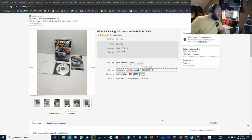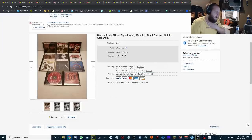These NASCAR big box games, I picked up a lot of these a while back at I think $3 a piece, and somebody overseas bought 4 or 5 of them all in one order. Actually, it might have been 5 or 6. And then this one just sold on sale for $7.19 plus shipping. So I'm doing okay on those.